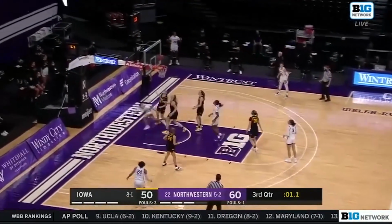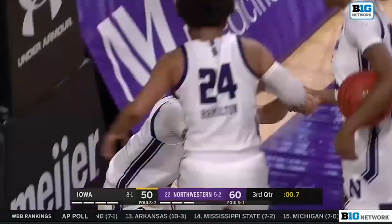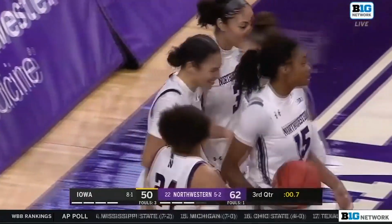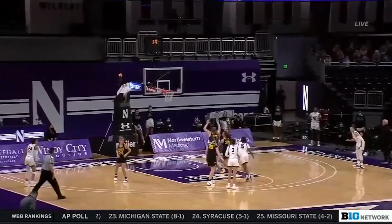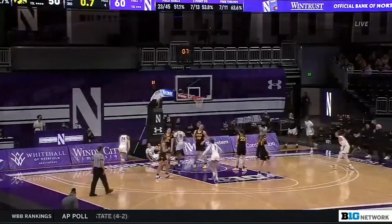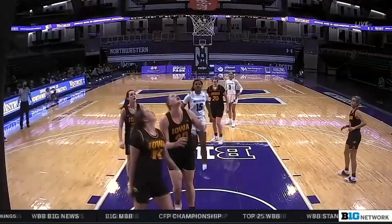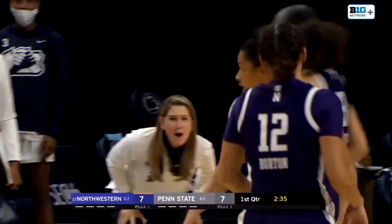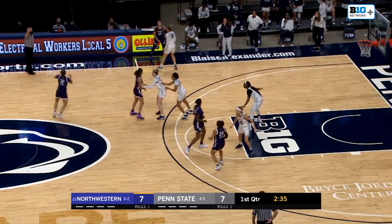Burton with the crossover. She'll take it herself and beats the buzzer and draws the foul. Veronica Burton taking over for the Wildcat. And score, especially as a point guard. Once again, rejects the screen, this time on the right side, getting in with contact, finishing towards the basket. And what a way to split the defense for Veronica Burton. Niam ended up deflecting it out of bounds. She almost grabbed that, though, with both paws.